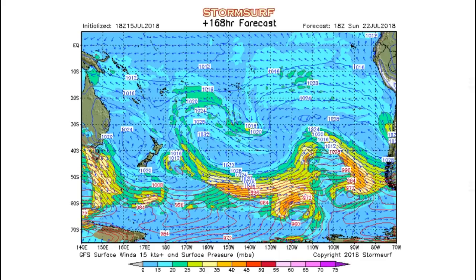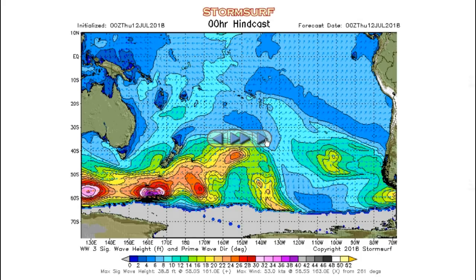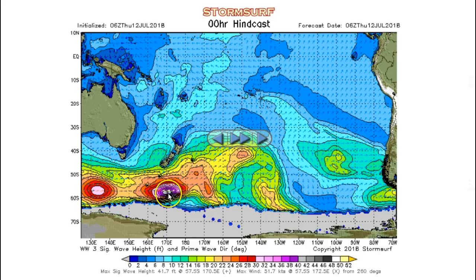Let's take a look at the wave model charts now. Before we do that, we're going to go back in time a little bit. Wednesday this week, July 11th, small gale developed. Actually, a primer gale ahead of that, but we're not even going to concern ourselves; it was tiny, never had particularly large seas, of no real interest. This system started developing under New Zealand on about 18Z Wednesday. By late Wednesday night, seas were 41.7 feet here in the core of this system.